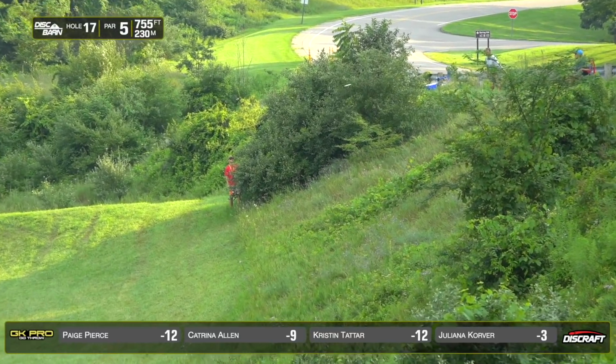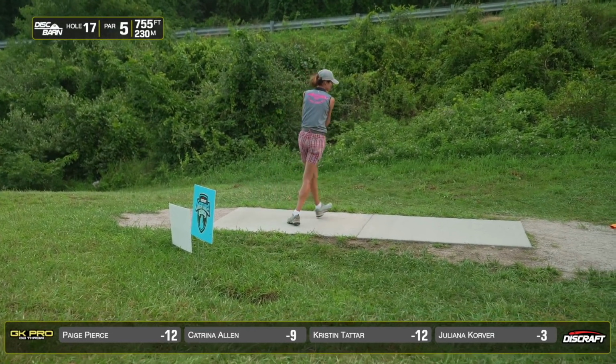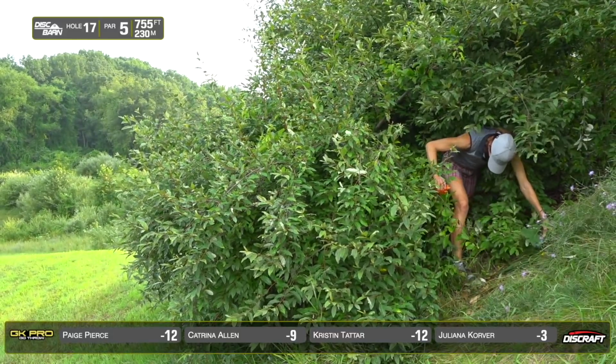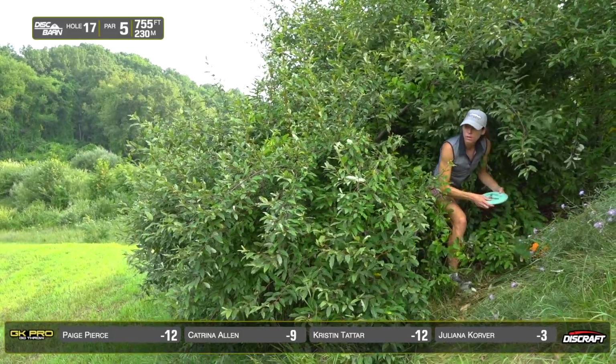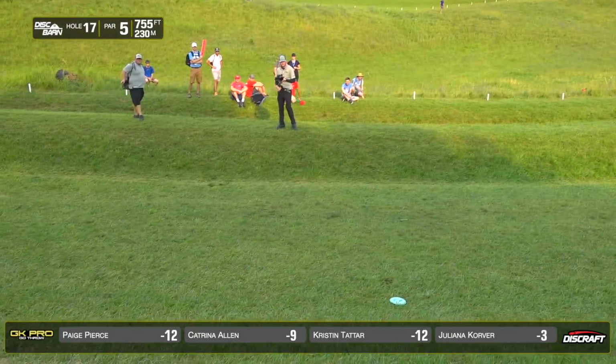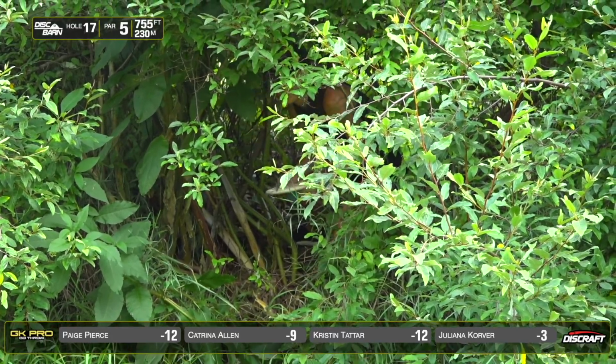And the magnet bush again. Man. Jeez. I had a hard time getting to my disc. Yeah, look how tall that thing is. It's like twice as tall as you are, and like 3 times as tall as Cat. Pitch out. Oh, man.